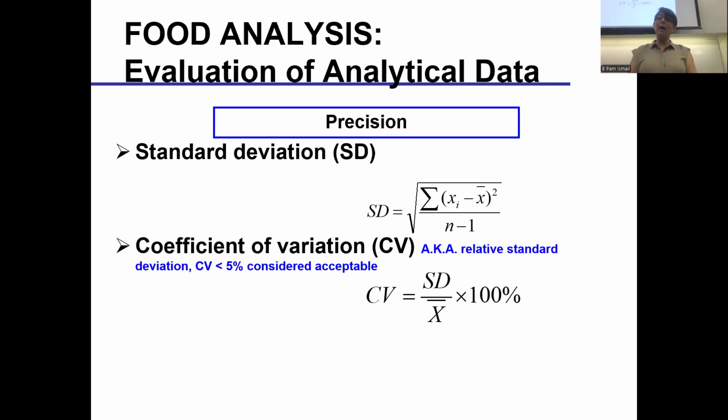For example, for caffeine determination, you'll be looking at caffeine in beverages that are high in caffeine and in beverages that are really low in caffeine. And if you want to compare the precision, you really have to look at the coefficient of variation. And I'll give you an example to think about here in a minute.